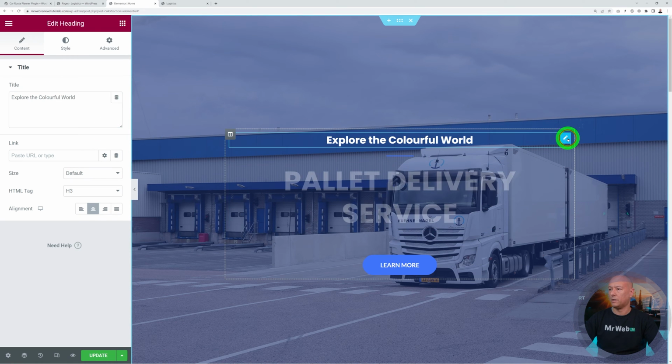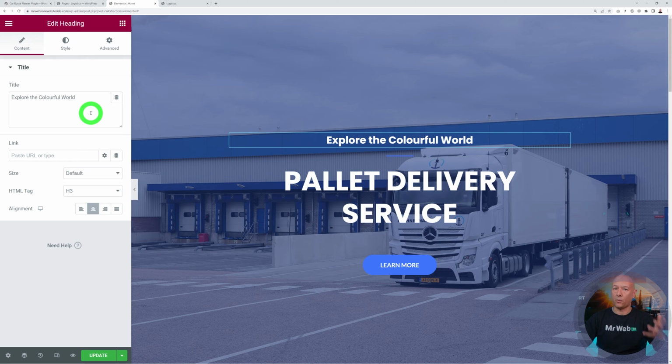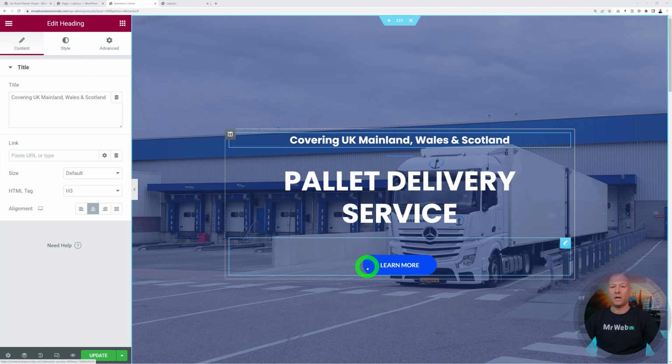And right there we're going to change this to something else. So with this one we're going to specify which area, which country we cover. So instead of explore the colorful world, let's put, for instance, covering UK mainland, Wales and Scotland. So anyone that lands on your website, they know exactly what you do. You deliver pallets where? UK mainland, Wales and Scotland. And there you go. So this way everyone will know exactly where you're based, which area you cover and what exactly it is that you do.